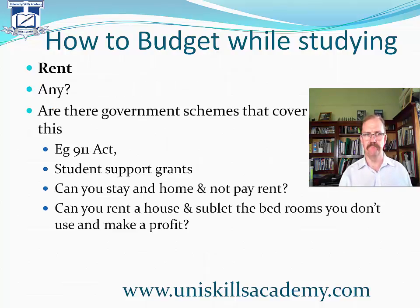Where you need to live away from home and need to rent a place to live in, is it possible to have, say, a four-bedroom house, use one bedroom for yourself and sublet out the other three rooms? And that way you could possibly make a profit from your accommodation. Are there any other ways you could have a payment made to reduce the cost of where you live?